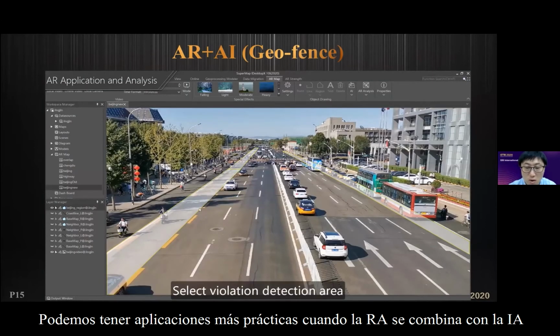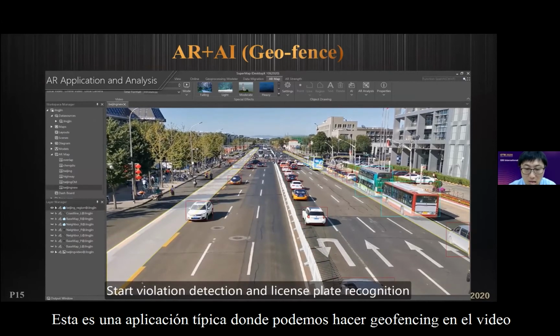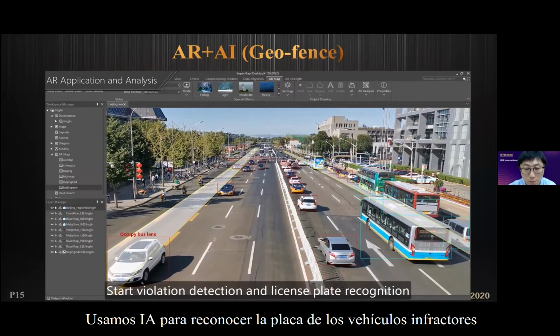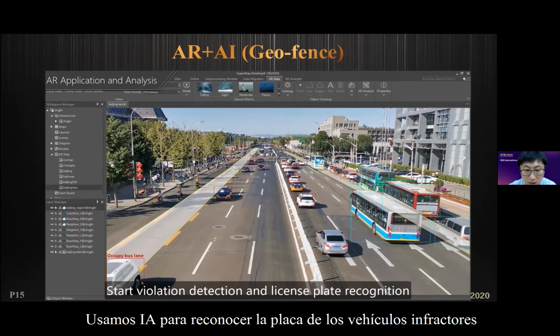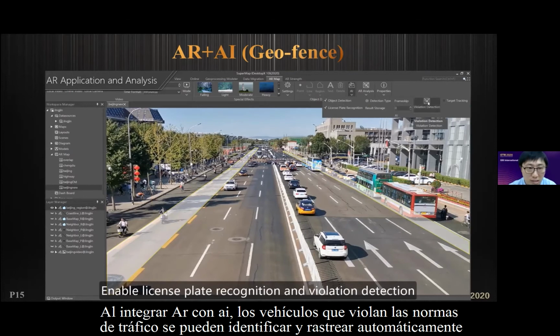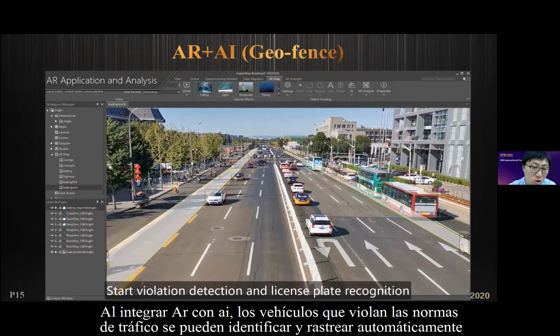We can have more practical applications when AR is combined with AI. This is a typical application where we can make geofencing on the video. We use AI to recognize plates of offending vehicles. Integrating AR with AI, vehicles that violate the traffic regulations can now be automatically identified and tracked.